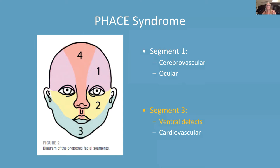So we think FACES syndrome occurs very early in embryologic development. So at the same time that the plaque-like hemangiomas are forming, the underlying anatomy that's forming in those areas may form abnormally. So when we think about a plaque-like hemangioma in segment one, those are more likely to have associated cerebrovascular or ocular anomalies, whereas the lower facial hemangiomas in segment three are more likely to have ventral defects, such as the supraumbilical raphe, as well as the cardiovascular defects, such as the coarctation. Now, that's not 100%, so it's not like we'll fail to work each kid up for every one of those things, but it is an interesting association. Next.